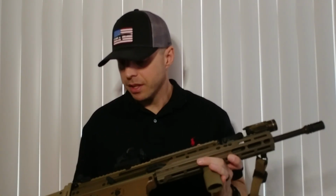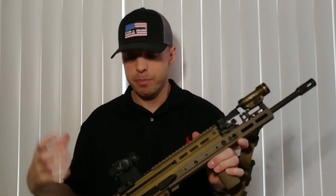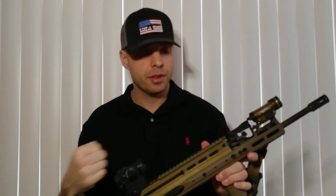So guns like this, with a whole lot of space in the receiver and a big massy bolt that's flying back and forth, are going to power through a lot more harsh conditions for a longer time without having to do maintenance. It's just a simple fact. Just like an AK-47, they'll just go and go and go, even dry. They just have a potential to shoot more rounds in harsher conditions for a longer period of time than a competitor that's a direct impingement AR-15 system. It's a fact. They're just going to go longer.